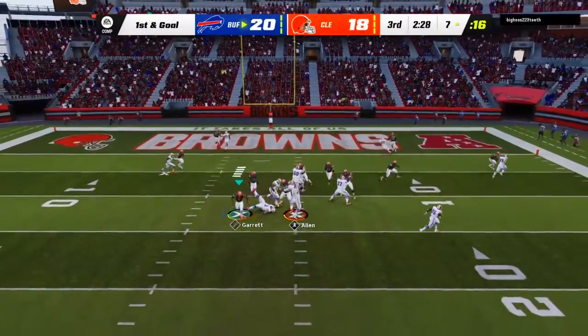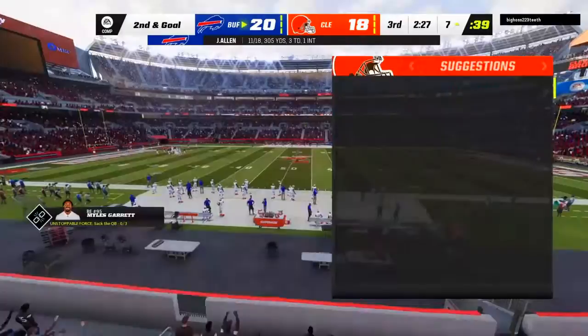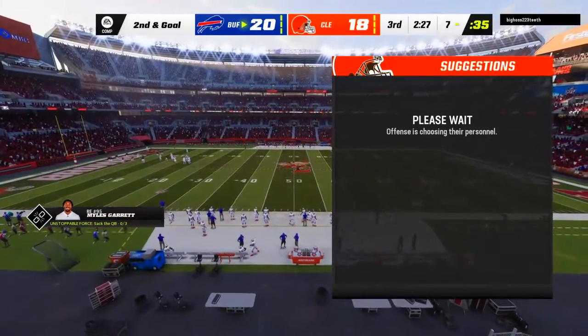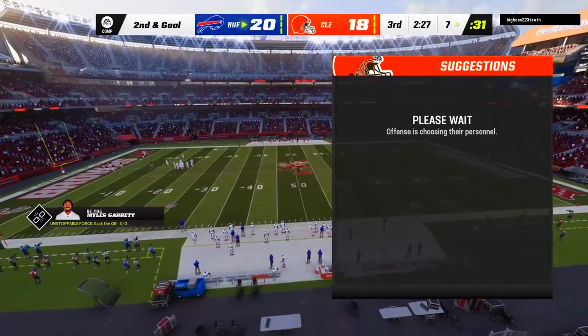Now Allen, to the end zone, but it's incomplete. Let's give this defense some credit now. They let the guys get downfield, but when push came to shove, they stood their ground, and now they'll likely force a field goal attempt.